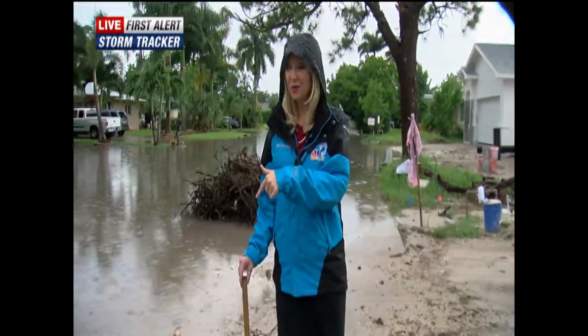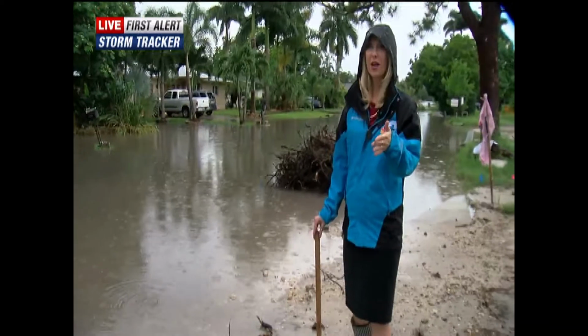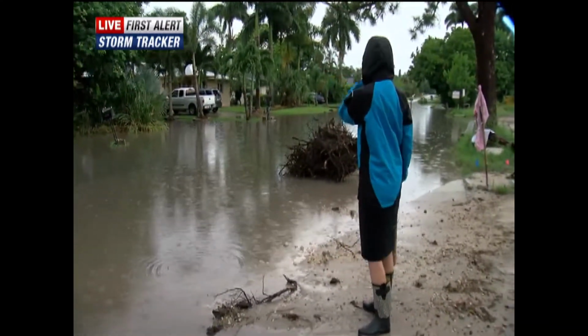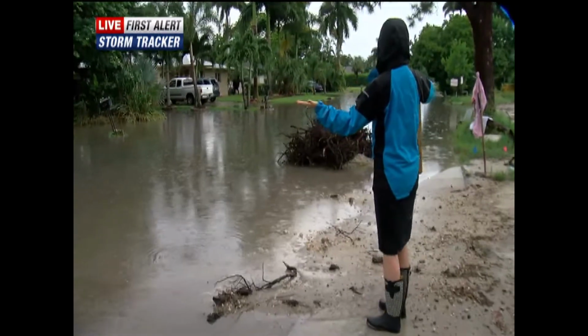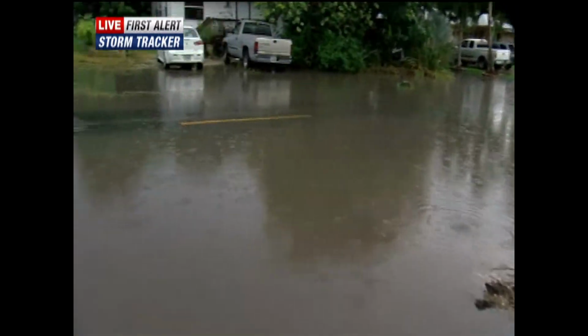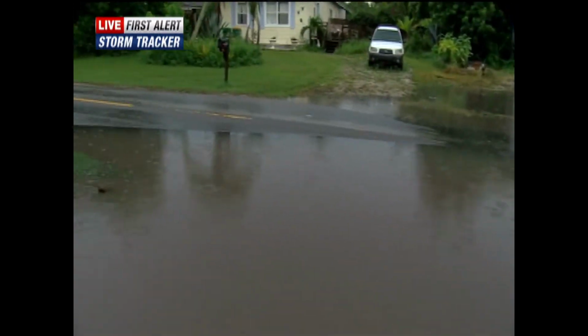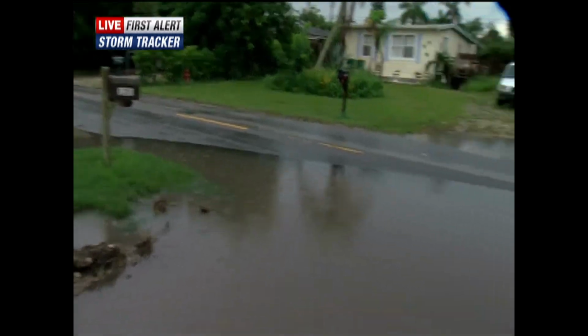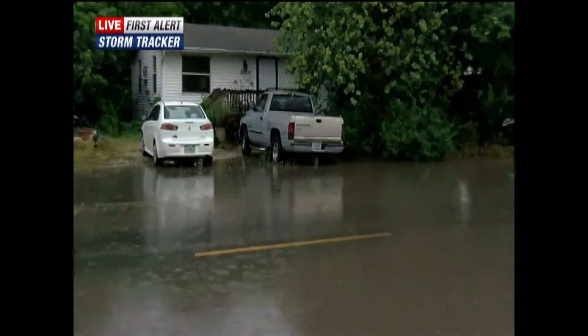Yeah, and this is what we talk about. We're not talking about widespread flooding across Collier County. We're talking about localized flooding, and that's what we have in this area here. We are on Ridge Street in Collier County, which is between Goodlette-Frank and US 41, and you can see across this area in this neighborhood where we're dealing with some of this localized flooding. The people across the street here, you can see the back tires of that truck are submerged. Just the mailbox sticking out here.